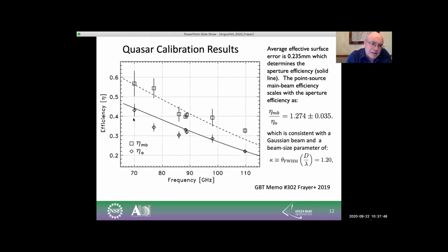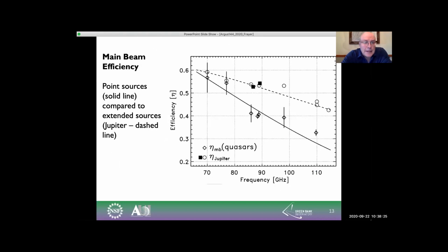What we have here in the solid line is basically assuming the Ruze equation with 235 micron error, and the data points show the measured aperture efficiencies derived from quasars. The squares are the main beam efficiencies for the point sources, and that scales with aperture efficiency roughly 1.3 times the main beam. The small source to main beam efficiency scales with 1.3 times the aperture efficiency roughly, which is consistent with the beam size. If you observe brighter sources, you measure a higher main beam efficiency.